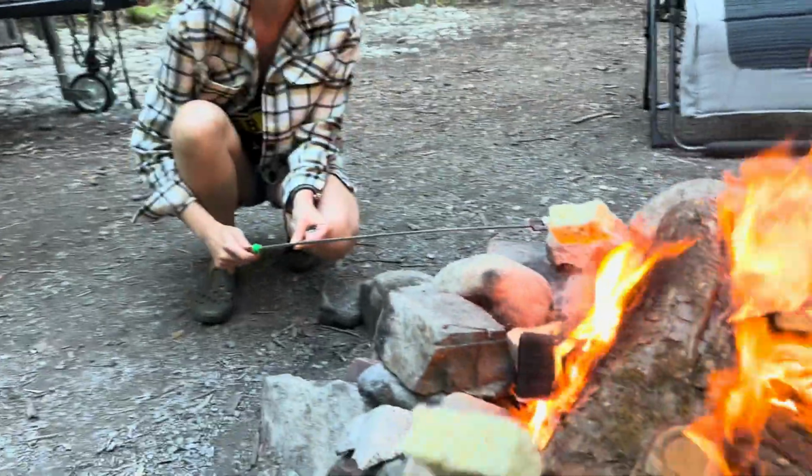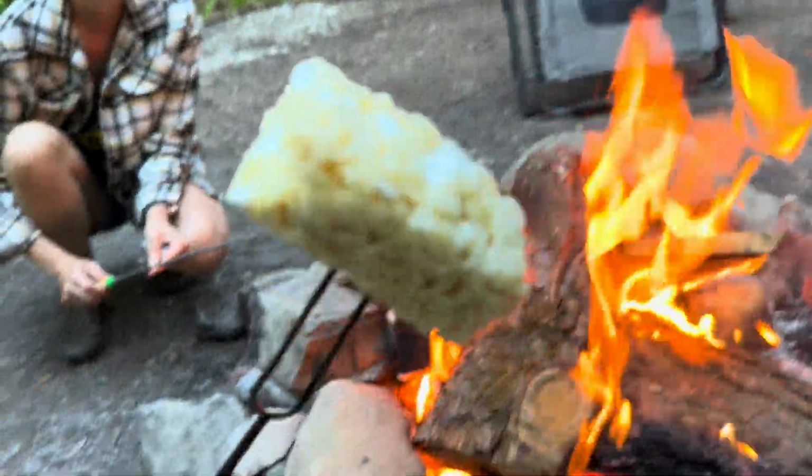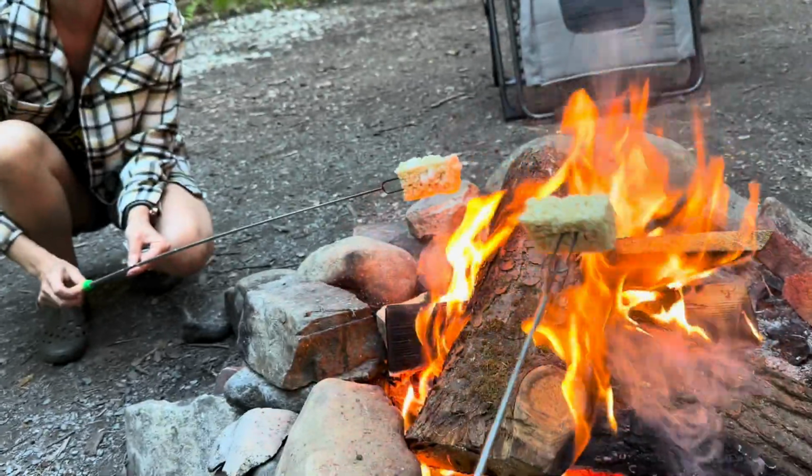So tonight, instead of s'mores, Jillian's been wanting to do this for a very long time. We're actually cooking Rice Krispie treats with chunks of marshmallow in them over the fire.